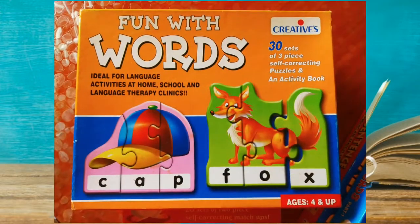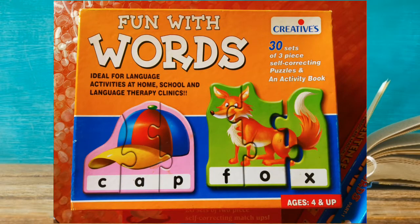Or you can simply buy something like this. As you can see, this puzzle comes in 3 pieces that each have an alphabet on it. Once the kids complete the picture, you can ask them to blend and read. For example, I have shared a video of my daughter reading these cards.